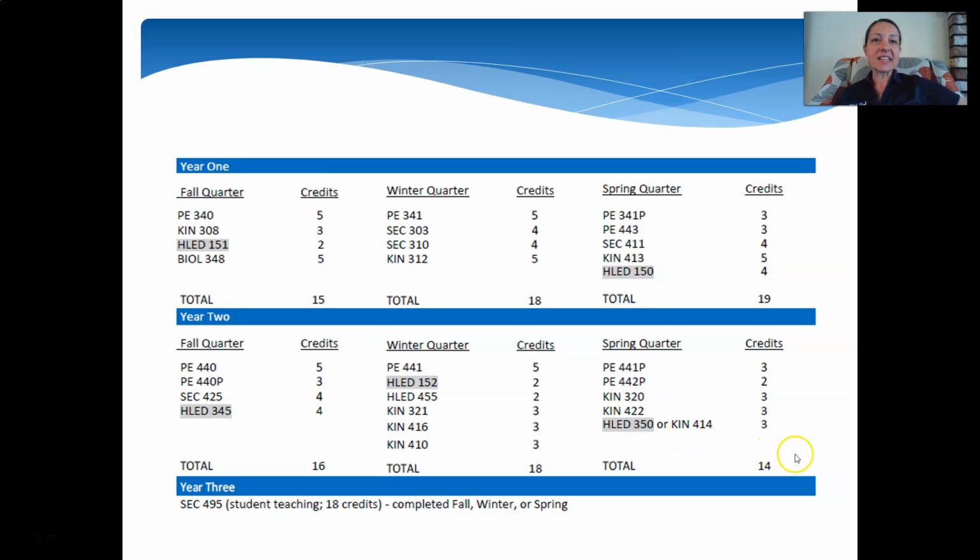And as I said, it's definitely a busy major. It's 2 full years of coursework. You'll see that I've highlighted some classes in gray. Those are our health ed classes. Students are able to start registering and taking health ed classes, the HLED courses, once they have been declared a PEH pre-major. So for students who are pretty confident that PEH is the path they want to go on, as a freshman it's absolutely okay to declare your PEH pre-major status at that time. And that will allow you to start taking some of those health ed classes in advance.